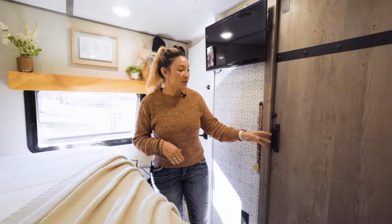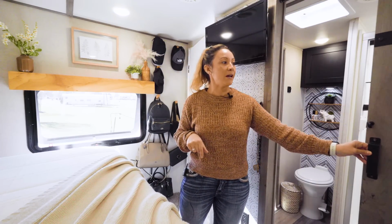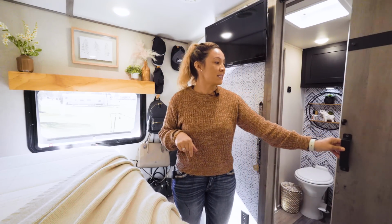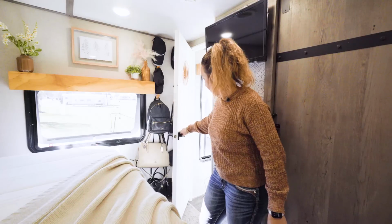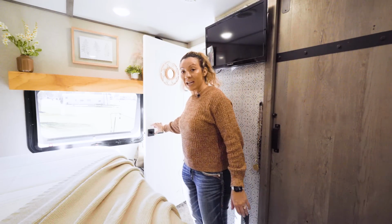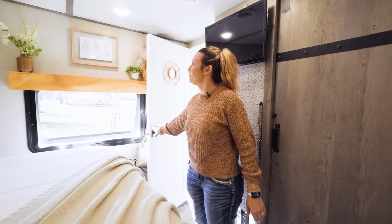And then also we have this barn door, which I love because it gives us 2 access points to the bathroom. This barn door is easily slid open and closed. And I also upgraded all the handles on the bedroom doors because they have locks on them, and it's more of a privacy feature. So we like that as well.